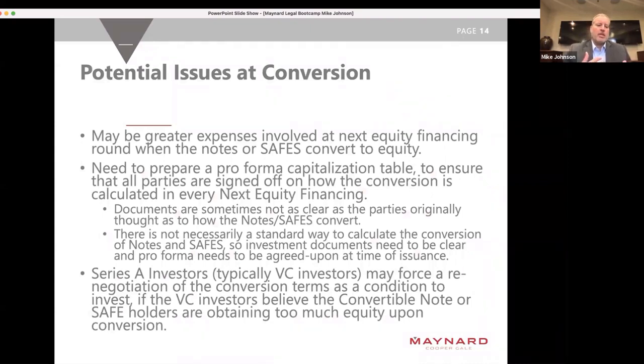We want to talk about a couple of issues that are common with both documents that you need to be aware of as you look at making an investment like this. One of the biggest issues that we've seen are the conversion features relative to safes and to convertible debt.